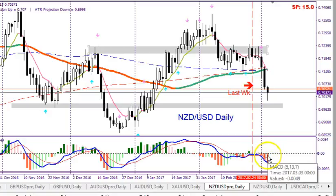I mean, this is basically the wind behind the sails. So I expect price perhaps to go up a little bit higher, but then just drop down to the next major support zone there. Okay. So further downward movement for the New Zealand USD.